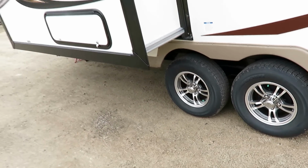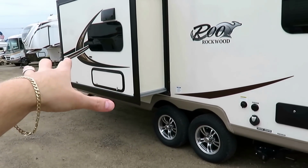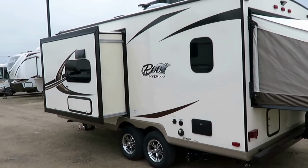What does that mean to you? That means you have a smoother ride, so it tracks behind the vehicle better and doesn't want to seesaw behind you and give you a really harsh towing experience.